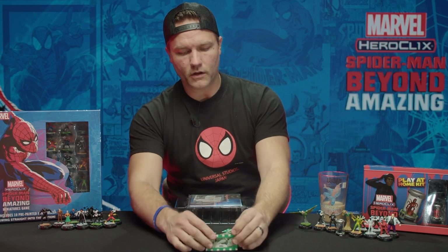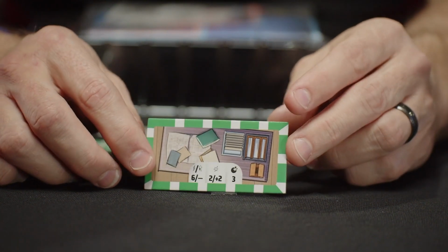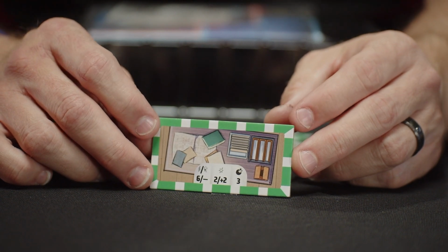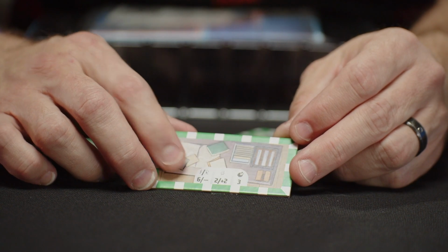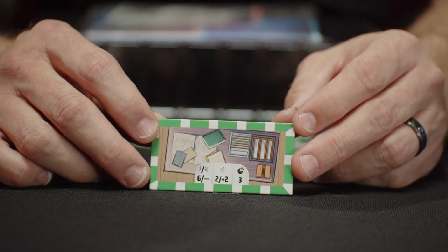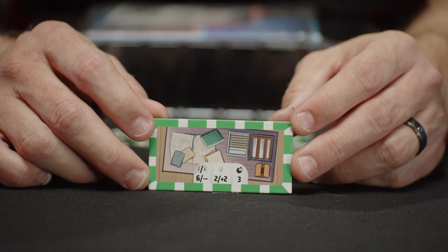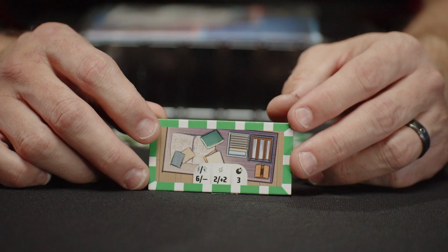Now, I'll show you. You have debris on one side here. But if you flip it over, you see a bunch of values there. So this is a desk, right? This is now a 2x1 object, and you can see some of the statistics on the bottom. So the lightning bolt is going to tell you how far you can throw it. That's a range of 6. Next to it, you'll see how far you can use this thing with giant reach, and it is no bonuses or anything. Cannot be used with giant reach for an attack.